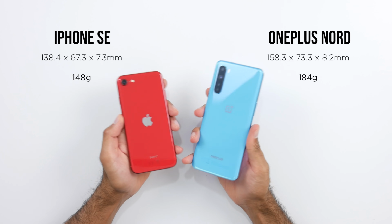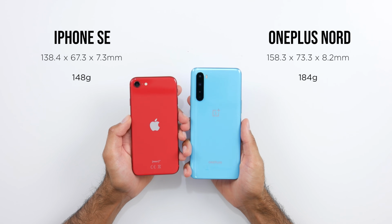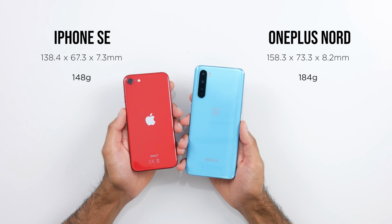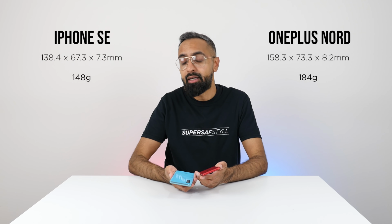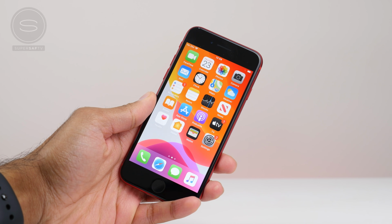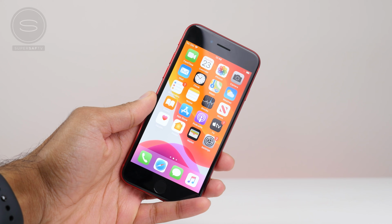So initially, let's look at the differences in size. The OnePlus Nord, clearly the larger device. It's taller, wider, thicker, and it also weighs more compared to the iPhone SE. So the iPhone SE, definitely the more compact device. If you are after something that's a little bit smaller, something easier to use in one hand, then you may lean towards the iPhone SE.